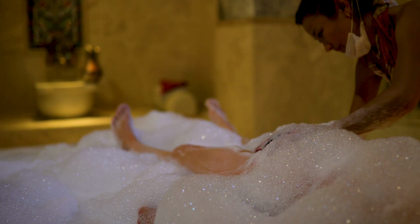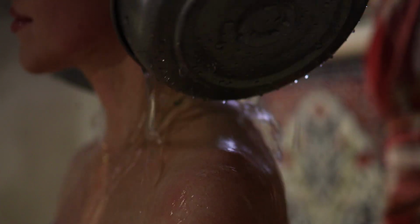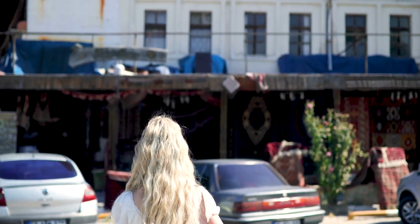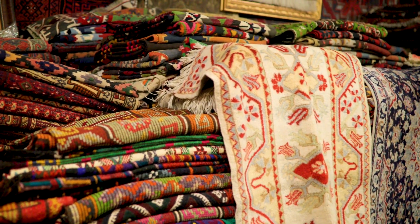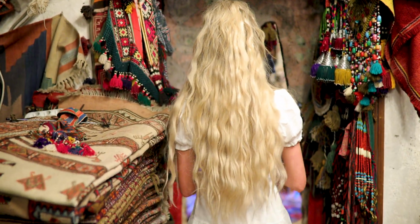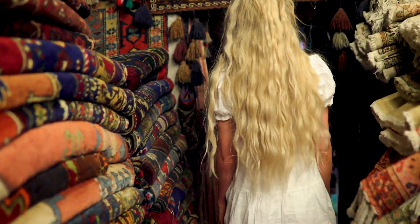Now, you can really make it a spa experience by having an add-on massage and a sauna with the bath, but those are add-ons to what is the essential Turkish bath experience. So it was off to do more shopping and picture taking at Gallery Ikman. So this is an ornate carpet store in the middle of Cappadocia. This store has stacks and stacks of thousands of carpets covering every inch of the place.